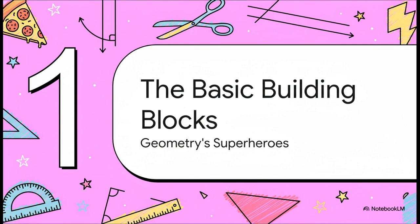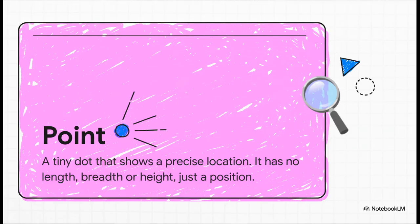You know, every big, complicated drawing, every shape you can possibly imagine, it all starts with just a few simple, basic little heroes. Let's call them our geometry superheroes. Are you ready to meet them? Okay, first up, we have our number one hero, the point. What is a point? Just take your pencil and make a tiny dot on the paper with the sharpest tip. That's it. That's a point. It has no size, no length, no width. Nothing. It's just there to say, hey, I am right here. It's literally the beginning of everything in geometry.